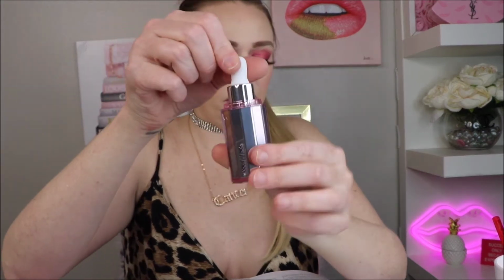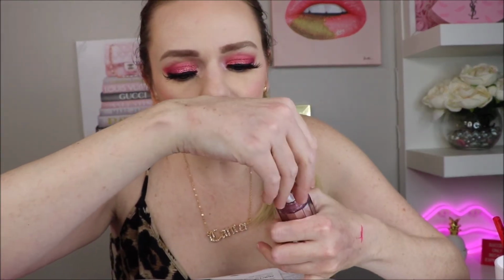Okay, leave it to Hadley to create a highlighter that's as versatile as you. The shimmery gold liquid can be used 3 ways: an illuminating base, an intense highlighter, or a glow booster in your foundation. Okay, let's see. It is a dropper, and did I say this retails for $32?